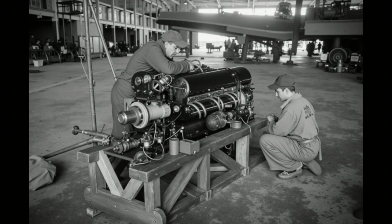The statistics spoke for themselves. Mosquitoes with enhanced power plants were returning from missions that other aircraft could not. The modified aircraft utilized by the Banks operated at a pace significantly slower than the standard Mosquito planes conducting comparable missions, clocking in at less than half the speed.